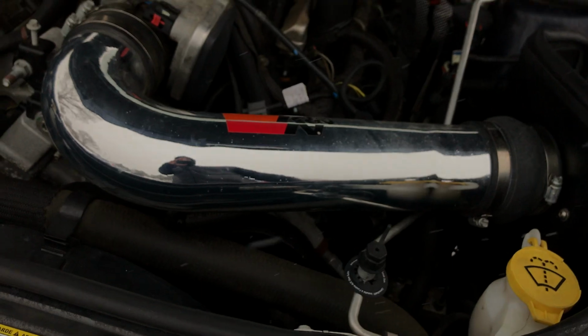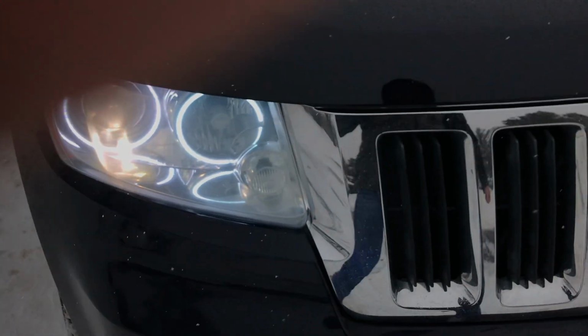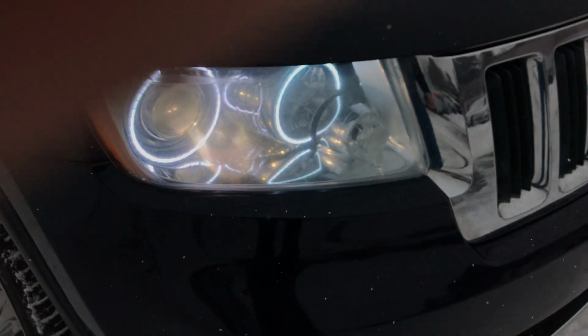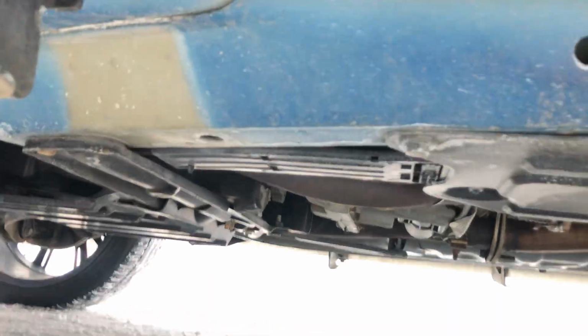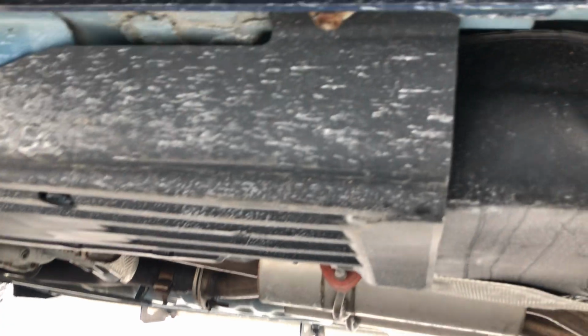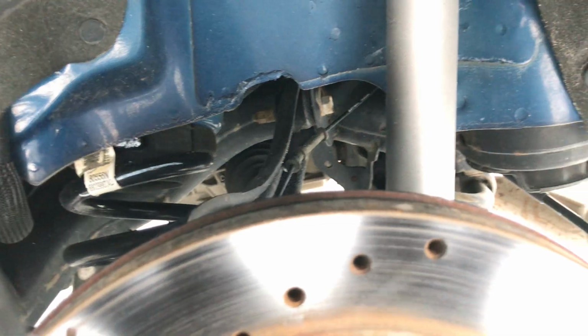It's got a cane on it. Hood's nice and clean underneath. Got kind of cool halo headlights. Some interesting fog lamps too, so just left those be. See if I can get you a view underneath. Relatively clean under here. Looks like still factory blue underneath, like I showed you through there before. It's nice and clean.